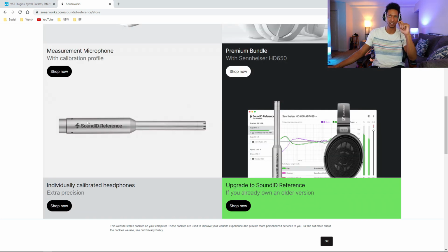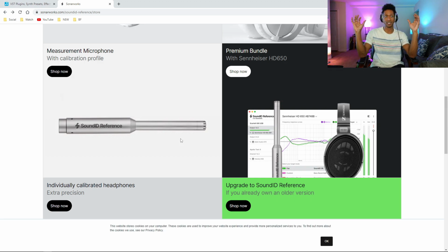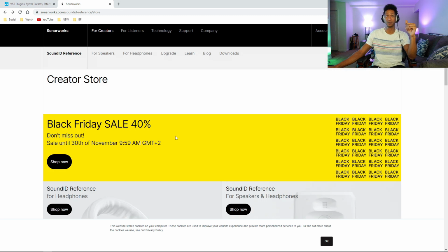So I do plan on buying this microphone. The microphone's $69. I'm going to use that to get the impulse response of this entire room whenever I get my speakers. And then based off of that information, Sonarworks will be able to send me a calibration profile that matches with my particular speakers in my room. So I'm really excited about that.